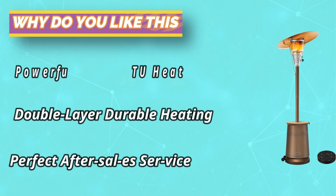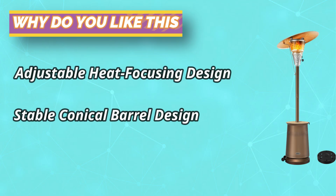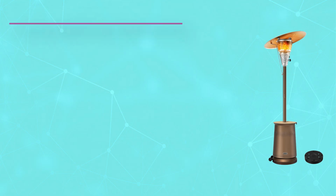Adjustable heat-focusing design: the umbrella-style heating reflector focuses warmth exactly where you need it, making this heater ideal for everything from outdoor parties to quiet evenings on the patio.